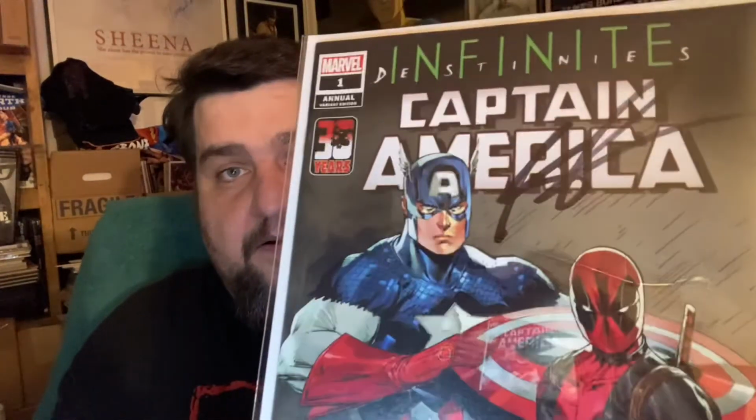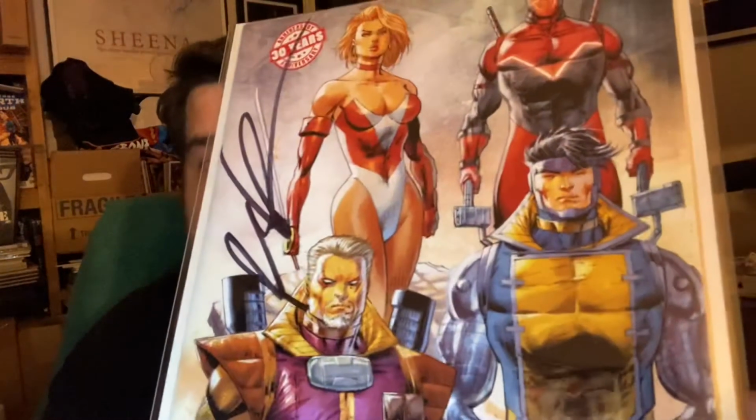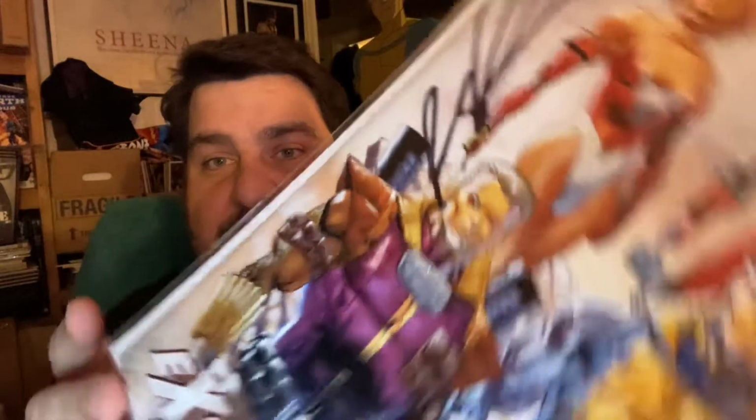Infinite Destinies Captain America #1. This is kind of cool. I was a big fan of Extreme Studios back when Rob had Extreme Studios going, and this is an Extreme Studios 30th anniversary tribute book, and it's just got information about all the original artists and creators that worked at Extreme Studios when it first started. So it's kind of like a time capsule. And there's Rob's signature. And yeah, I was happy to get that.